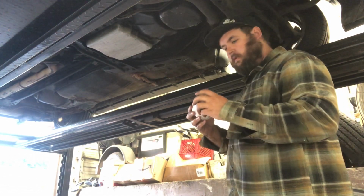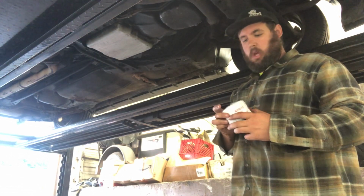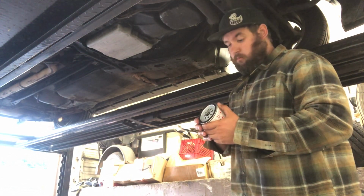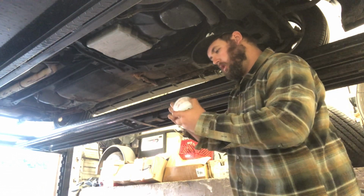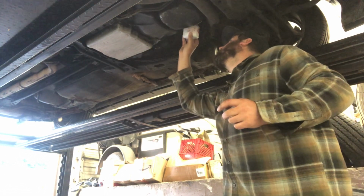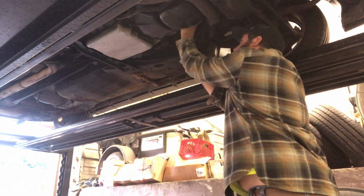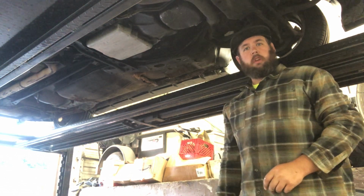So I got myself a nice CarQuest filter. I always like CarQuest. They're affordable, not too bad. I usually put the date and the mileage on my filter. I don't know, whatever you guys do. But yeah, CarQuest has been working for me for quite some time, so I'll use them. Lube up the ring a little bit. Threads too. Yeah, they say use clean oil, but dirty oil works just as well. All right, let's dump some oil in her.